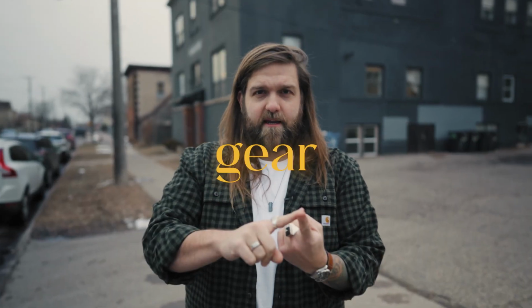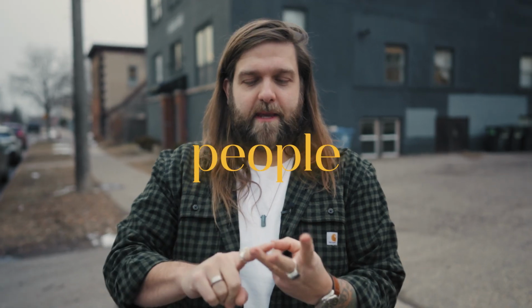And I have a few other things that I want you to think about, but let me bring these first 3 together. Gear, spaces, and people. To me, those are the bedrock of the whole thing. And what you should be focused on with any of those things is, do they allow you to make the best use of your time? Do they allow you to be more efficient? Do they allow you to create more volume and put more stuff out?